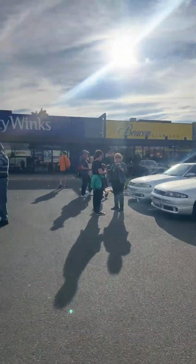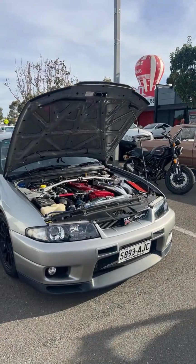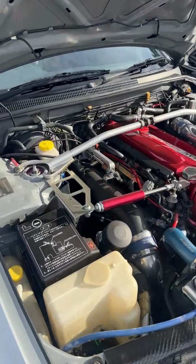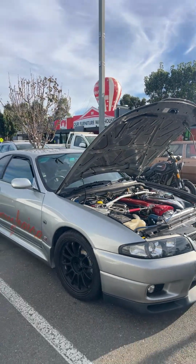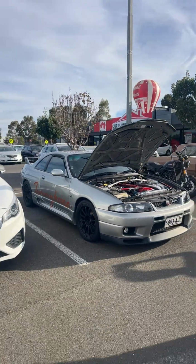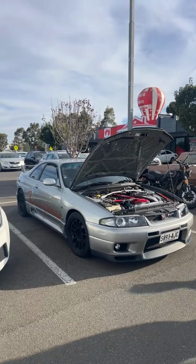Love it. JDM fans, you would love this. It's a Tommy Chiara. One of 400, I believe. And I reckon only one of 4 in Australia.